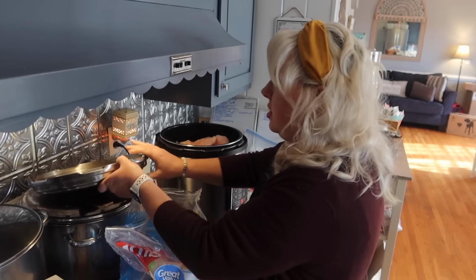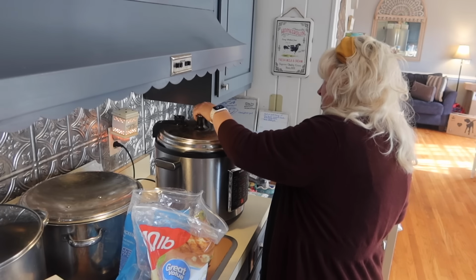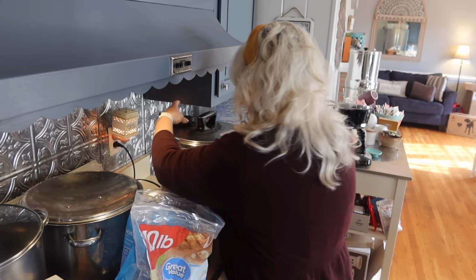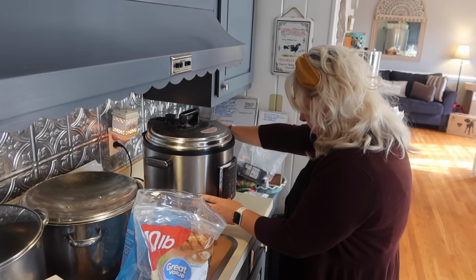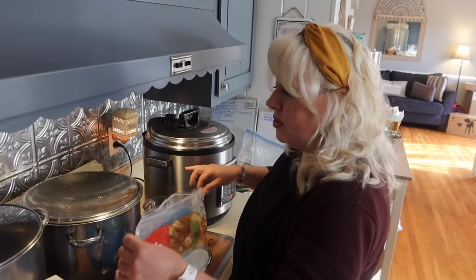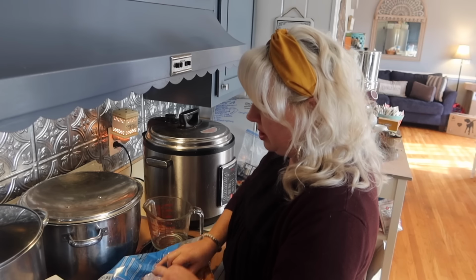Where's my lid? There it is. There we go. Put the pressure. And then, okay. So then I will use the rest of this chicken in our chicken prep here in a moment.